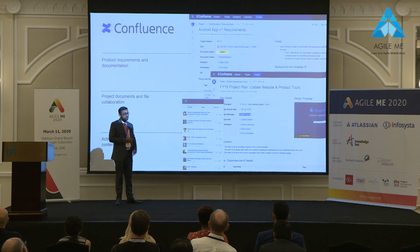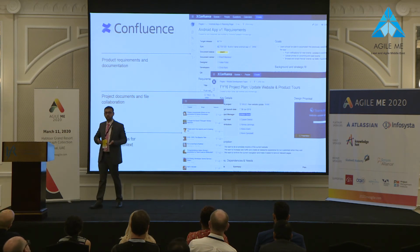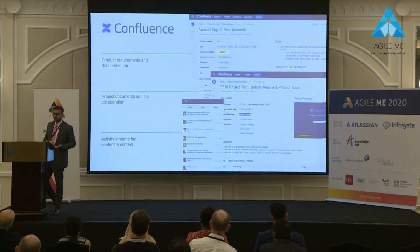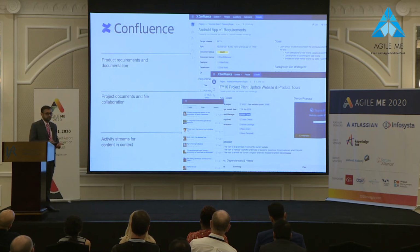And of course, you also have a native mobile app that is available for Confluence as well as for JIRA. So you can access your project documents from anywhere on the go.